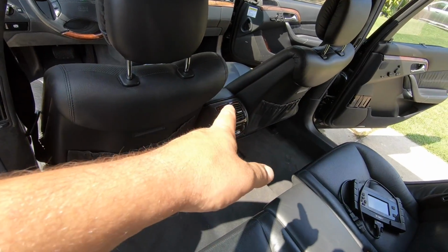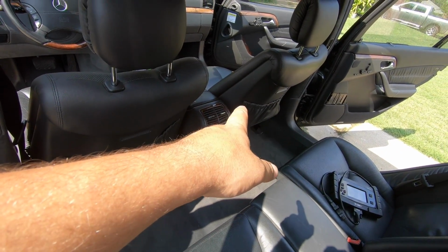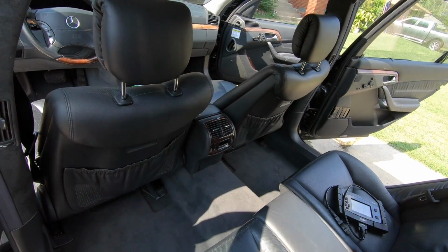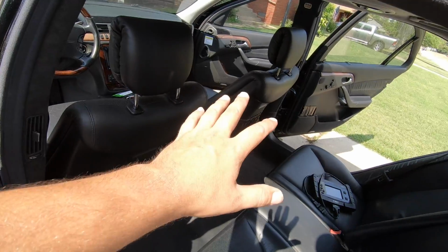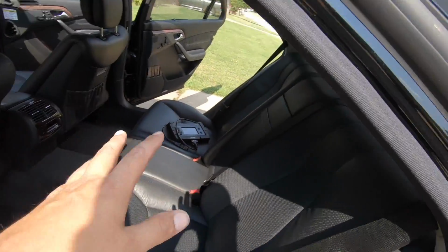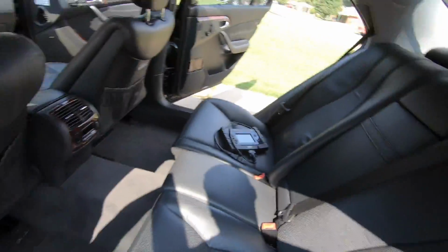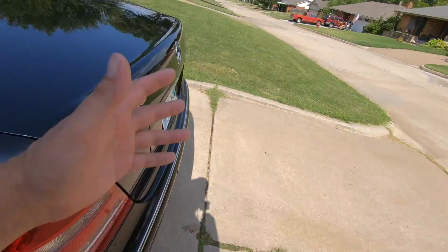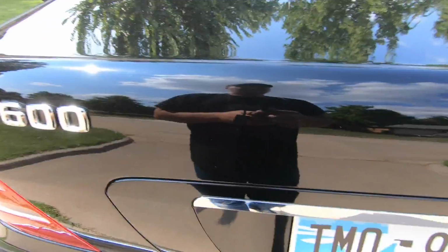The rear air conditioning, the right side works properly, hot and cold. The left side stays on hot all the time. So I know we have a blend door issue there. Honestly, I don't think I'm really even concerned about that. I'm not concerned about these bladders, not really concerned about these headrests, not really concerned about one vent back there. This part keeps pissing me off, though.